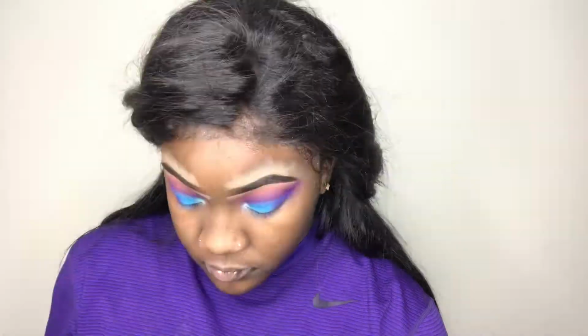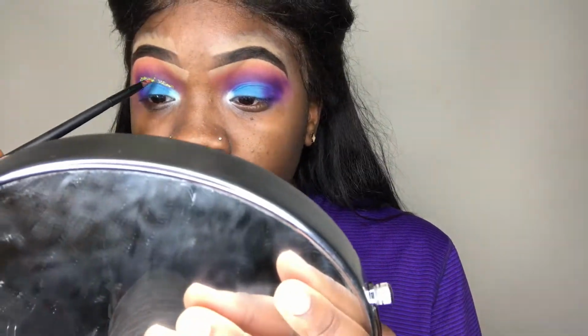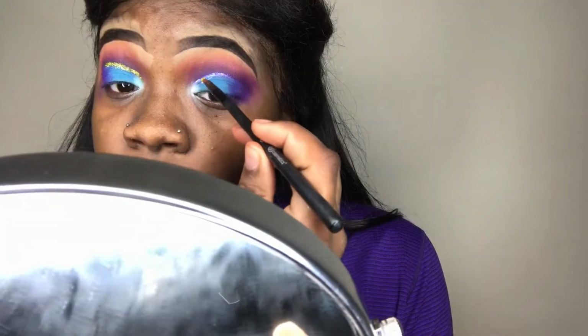And then I'm going to be taking that white on the palette and putting that in my corners. And taking my glitter glue and applying that at the top of my lids. And using some green glitter just to add a little bit more shine to it. I felt like the look was a little dull.